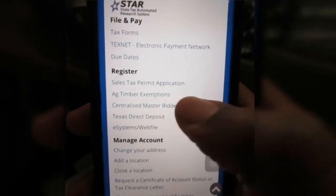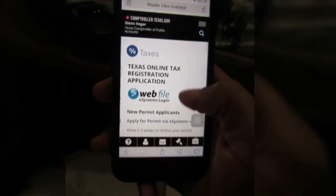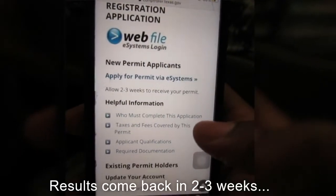Sales tax permit application. You're going to click that, and it's going to take you to there, and you see 2 to 3 weeks that you're going to get this back. It's going to show you when to pay your taxes, whichever month you started on quarterly, you know, after that. It's going to show you when to call. I recommend doing a week beforehand because, you know, people get busy and stuff like that.